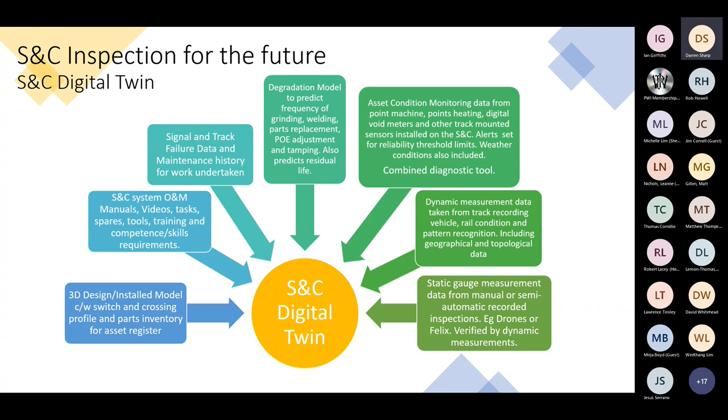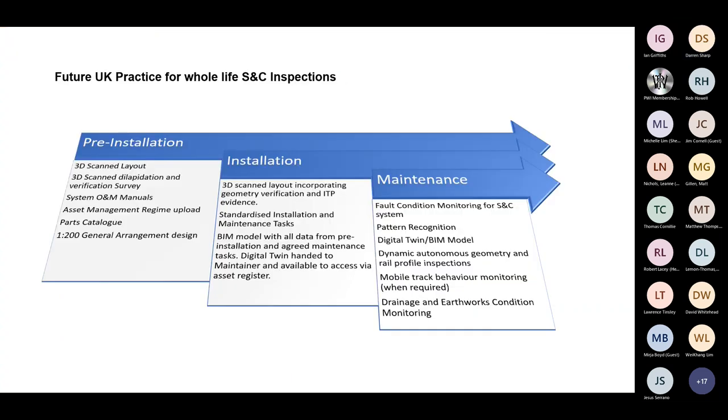And is there still a reliance on static gauge measurement? Is there anything we still need to do? Do we still need to do a manual or semi-automatic inspection? Do we need the drone or Felix to measure for us where everything else just can't fill those gaps? And then looking at it in terms of verifying it against the dynamic measurements and making sure they all align and there's no problems seen.